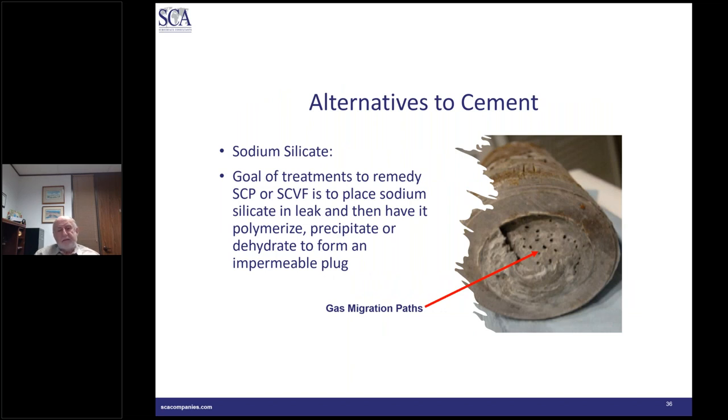Okay, so here's an illustration of gas migration. Now, this is not an illustration of a microannulus. What we show here is gas migration paths after cement placement. While cement is in the gelation phase, it loses its hydrostatic pressure, and gas can migrate and create these channels through the unset cement while it's still in the gel form.